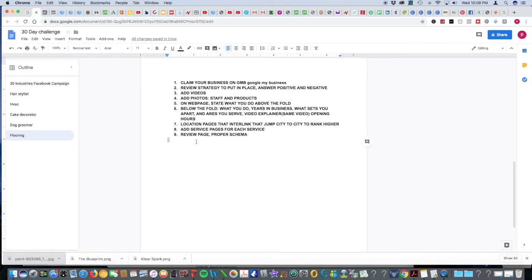And then, of course, you have the review page with proper schema. That just allows Google to know about your reviews page, and it basically broadcasts that on the internet. So that's all of that in a nutshell. Again, take note of that. Optimize it, and you'll rank slowly. It won't be right away, but you'll get there. I promise you, you'll get higher than what you were before.